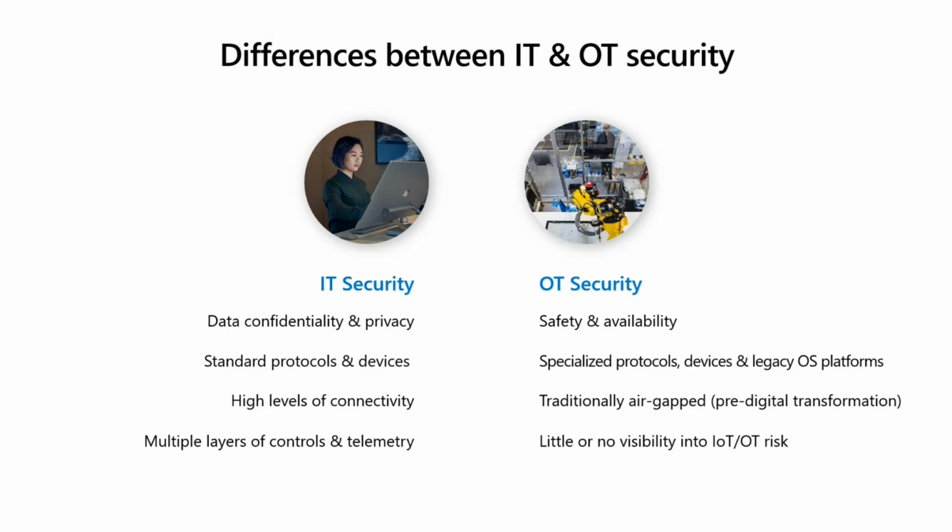Also, SOC engineers may not know the effects of some type of remediation that they want to do. What kind of effect is it going to have on a production system as well? I actually heard this story from another security engineer, but I thought it's a great example of the risk associated. They were working on windmills, and someone decided that they were going to run a scan on the network to find out if there were any vulnerabilities.